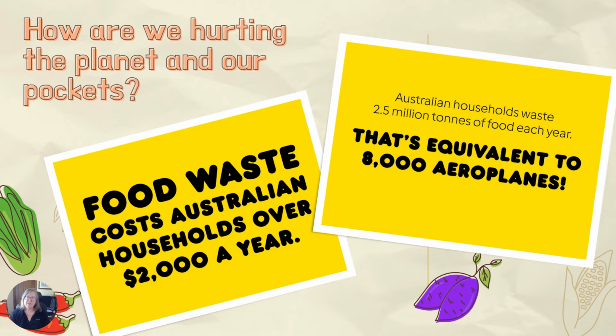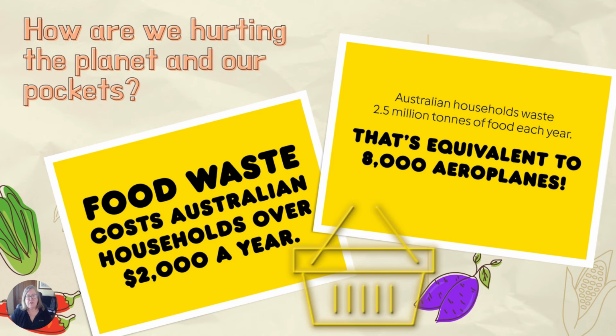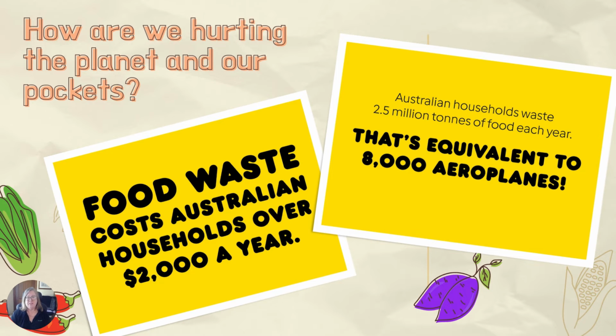Let's take a moment to consider the impact of food waste on our wallets. Did you know that food waste costs Australian households over $2,000 a year? That's a significant amount of money that could be saved with smarter shopping and eating habits.